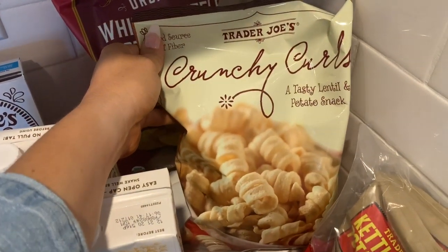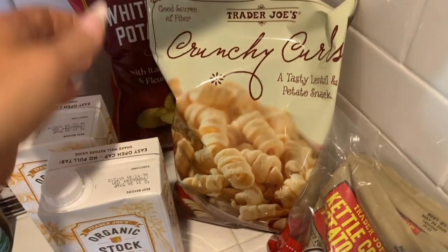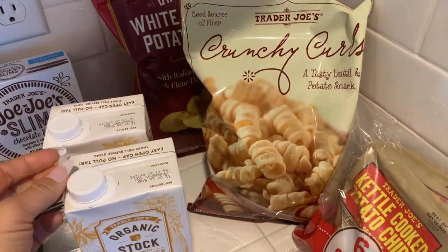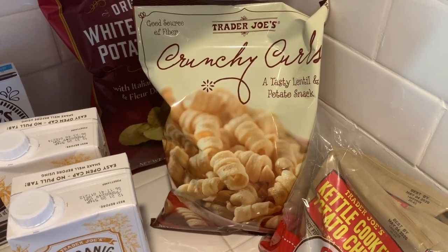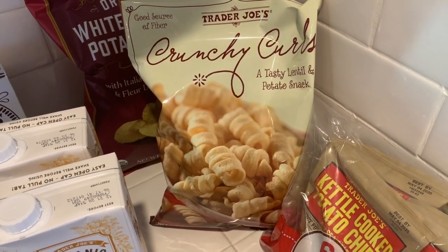So I picked up these crunchy curls. They're a tasty lentil and potato snack. A long time ago, I used to get a subscription box that would send you snack things, and I can't think of the name of it now, but I got something very similar to this in that box, and oh my gosh, they're so good.